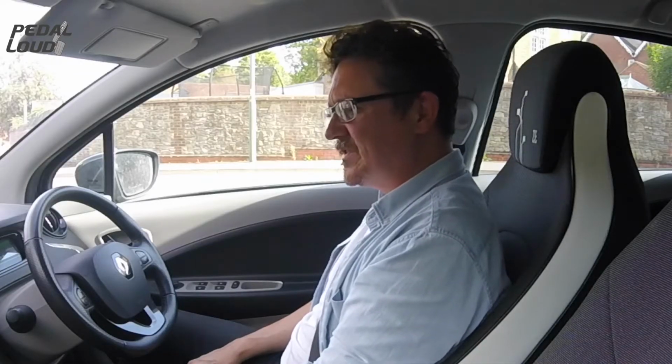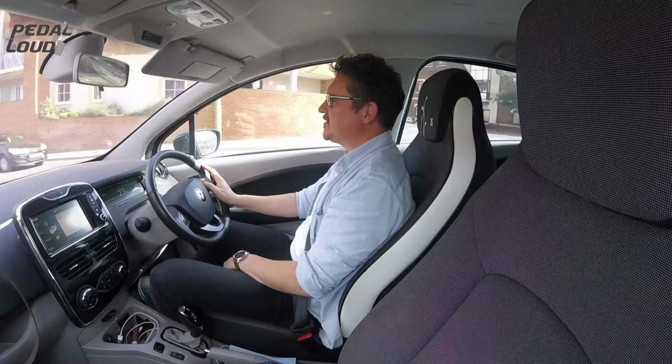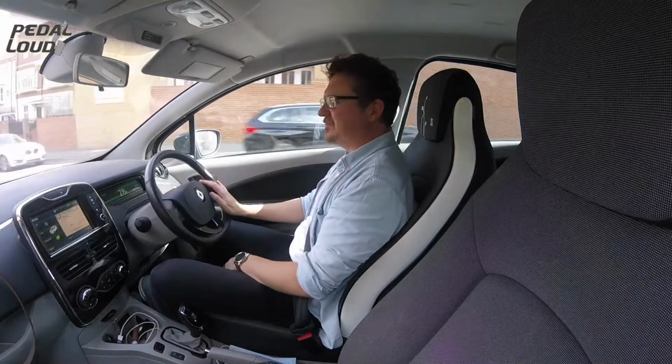This is my first time driving an electric vehicle on the roads, other than the skateboard. See my other video for that. The pickup is nice. You definitely feel the pickup is different from a petrol engine car, but not massively different. It doesn't feel like it's going to run away with you.